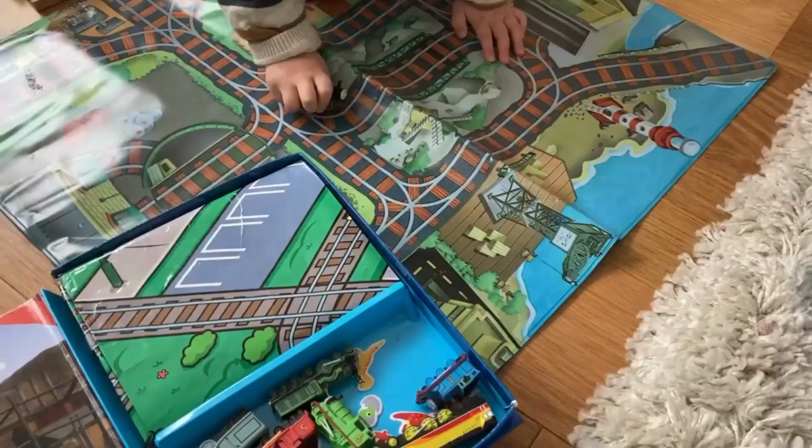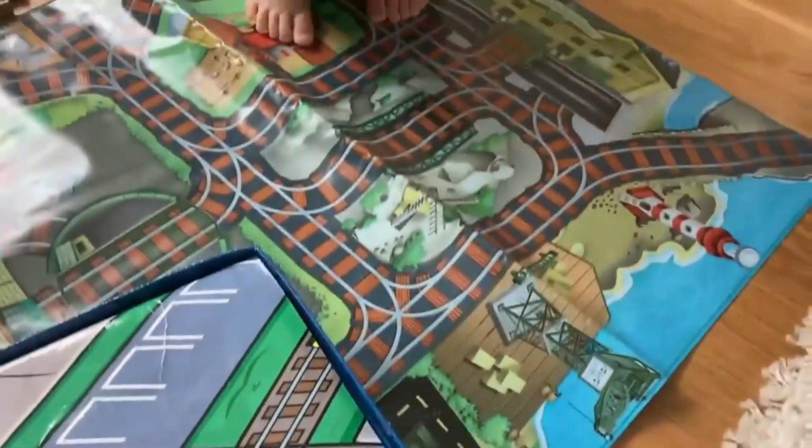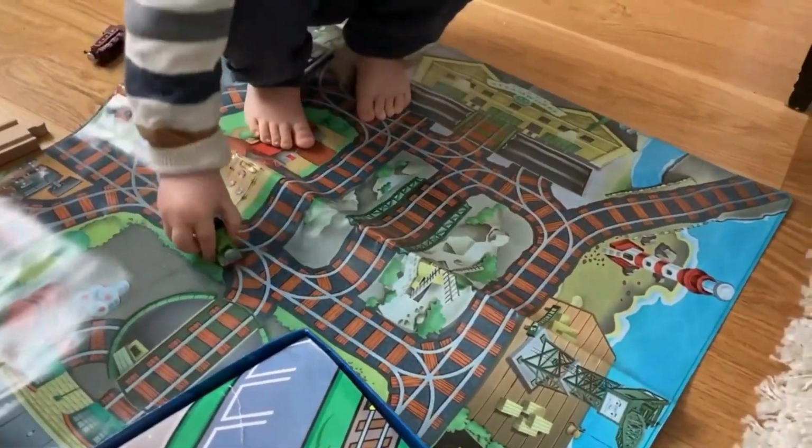He also loves anything to do with Thomas the Tank Engine, so there's a few different mats that he's got, like a little play mat, you can just fold them up and put them away so they don't take up much space.